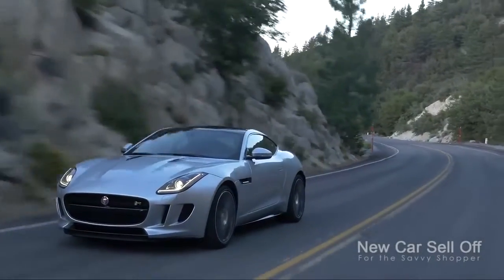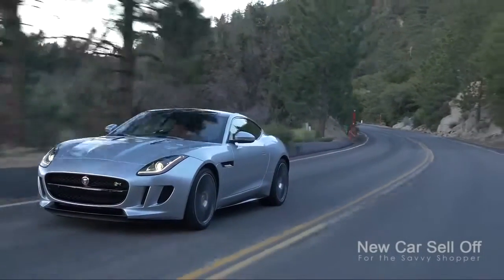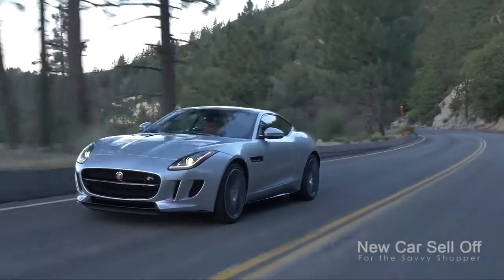Now, the F-Type Coupe R really was a beast to drive on the track. 550 horsepower, that's gobs of power. At my skill level, I'm not even able to really fall into the full measure of the car, but here on the open road, it feels actually quite a civilized car. You don't feel like it's jerky on and off. The steering ratio is still very tight.